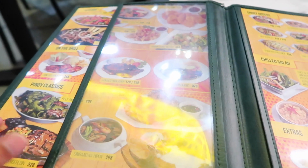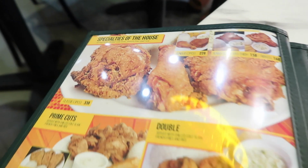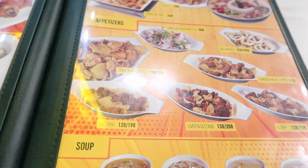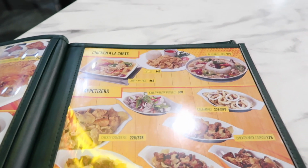So here's the menu, just so that you guys get a good idea of what it is they sell here. Of course the specialty is the chicken. I mean, it's in the name, so I'm getting that. But they also have a lot of other food, like this stuff and that stuff and other stuff. It's actually a pretty big menu. This is huge.